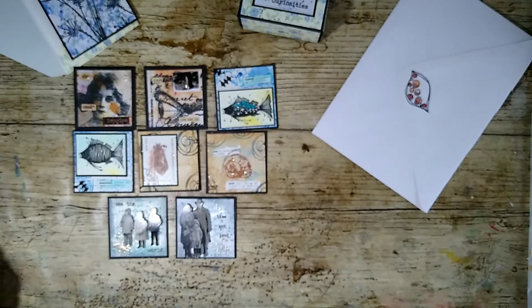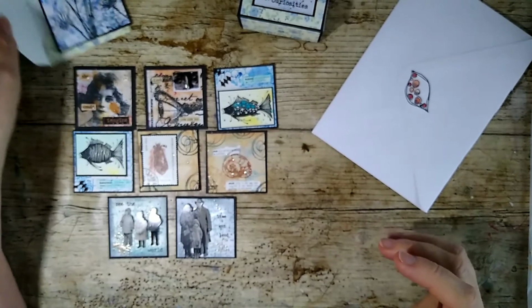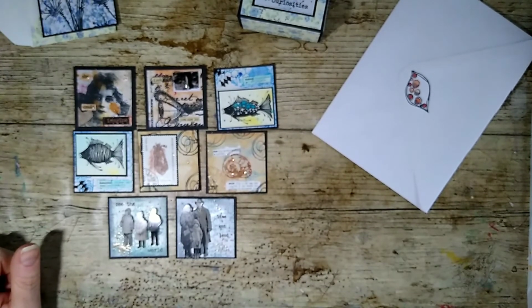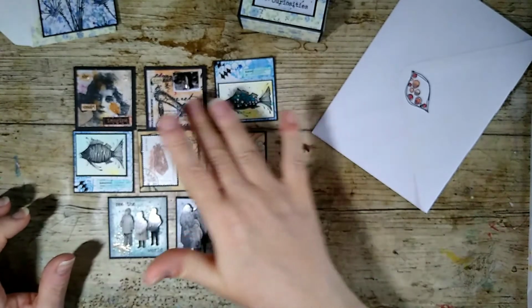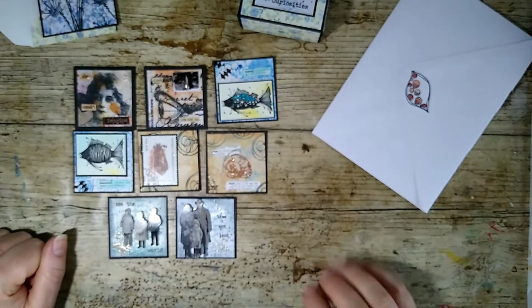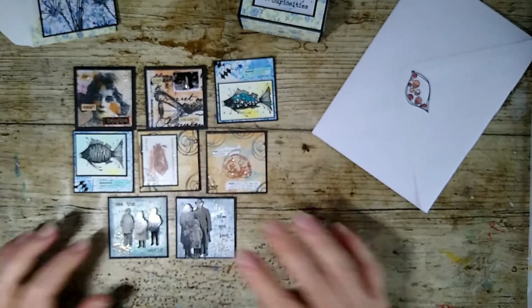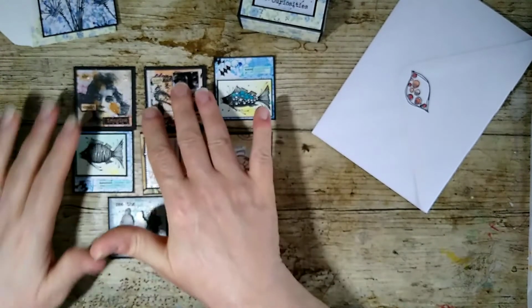So when all this COVID stuff is over and when we're all double vaccinated and everything, it would be very nice to meet up. We could either do some crafting, or perhaps we could have a gin or a glass of wine, or perhaps we could do both. So yeah, that would be lovely.